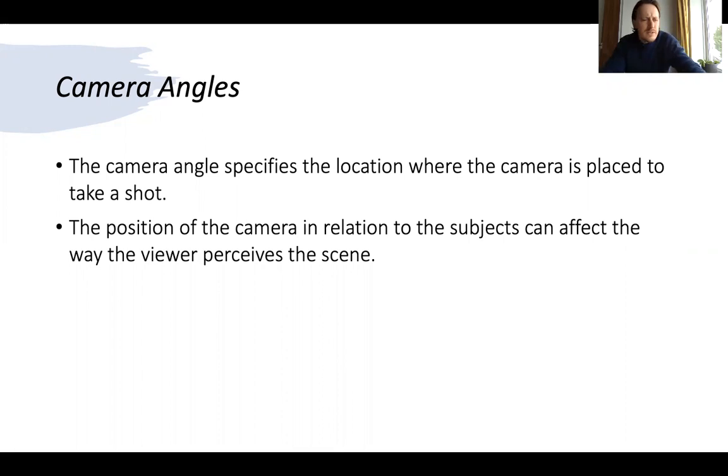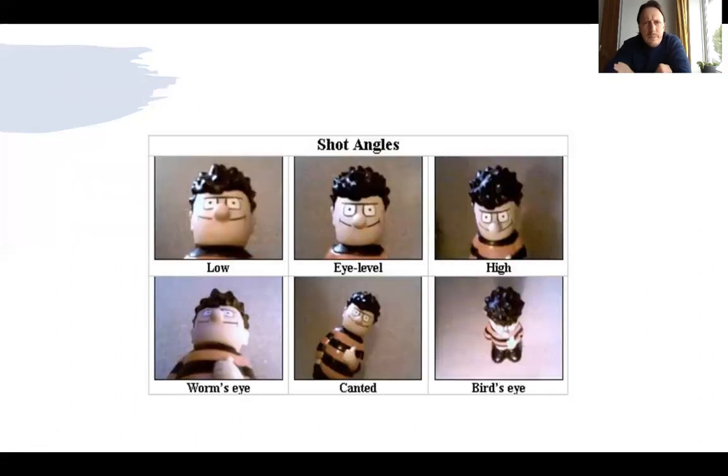So I don't know if I'll be able to do this here, but of course the camera angle. So for example, if the camera is placed like that, it's different to how it's placed like that, and so on, okay? But that's not a very good example. I'll give you some better examples because that was a poor example by me just moving the camera on my laptop. So again, here we've got some shot angles.